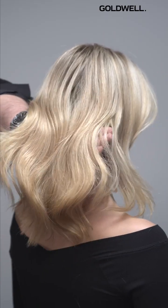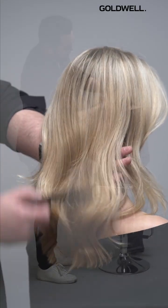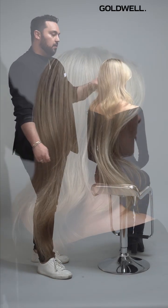But you can really see how the cool and warms are playing nicely together there. I hope it looks as shiny on camera as it does to me. But it's a really, really beautiful shade of blonde.